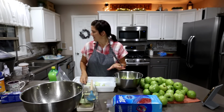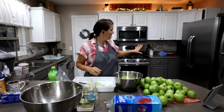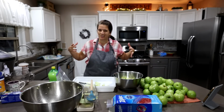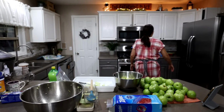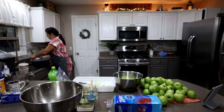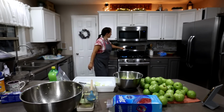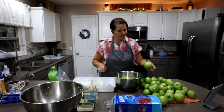You know what I'm gonna do real quick? I'm gonna be making chili tonight for dinner, so I'm gonna get my pot going. I've got frozen meat and frozen beans. I'm gonna put those in there alone, so they thaw and cook that way. All right, get that going. Keep chopping.